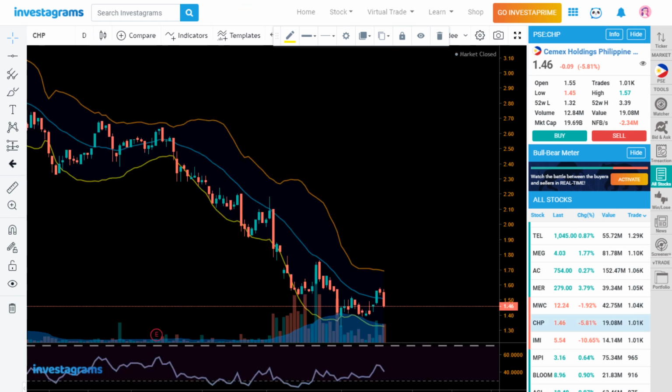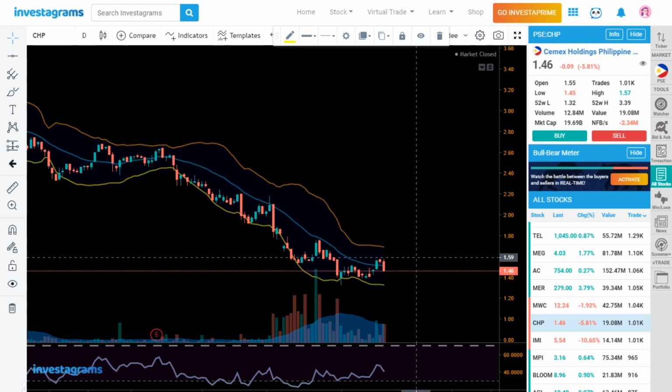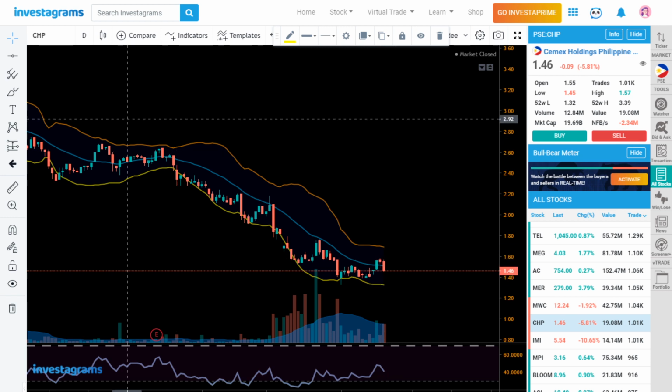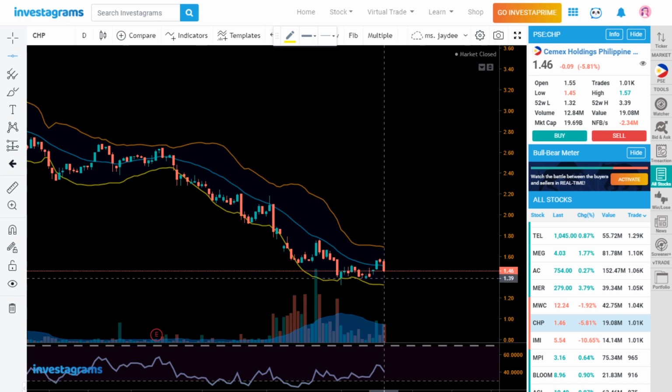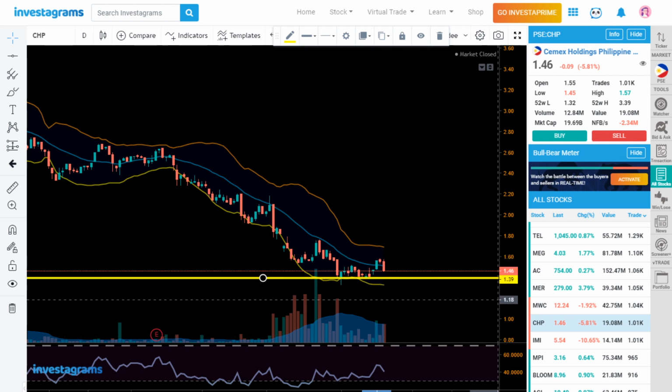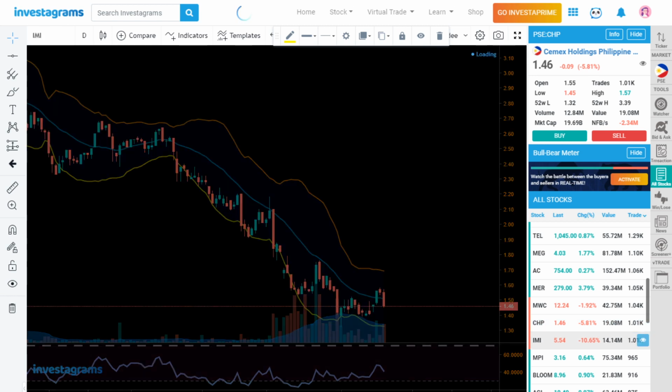CHP, be extra careful. We hit that resistance, it did not sustain, so it might just go back here. Our previous support, 1.39. So if you want to get in, I think 1.39 is a much better price.